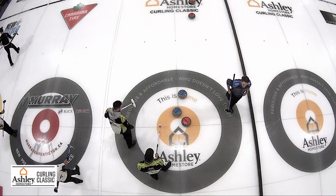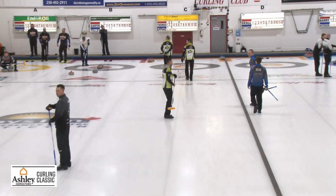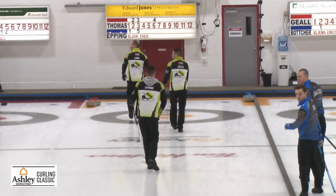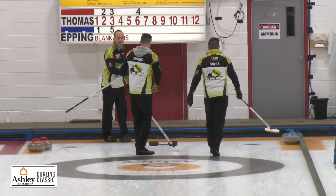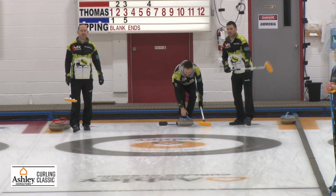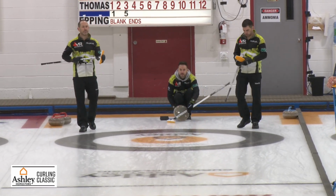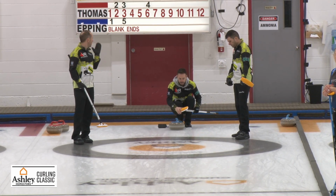On to skip rocks now, so John Epping will be throwing his first rock. He wants to put a guard on the edge, guarding the front one to prevent any double. You can leave the back one exposed because if they go after it, it'll just jam onto the red one. That's right.